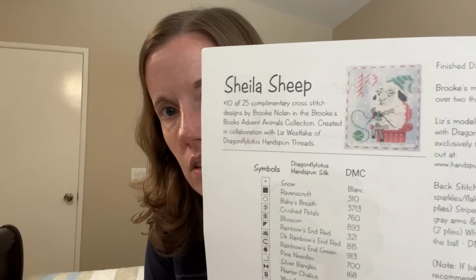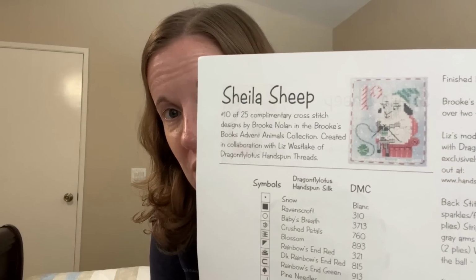So let's see, let's put this in order with all the other finished ones I have. February's calls are going to be Sheila Sheep and Cassie Cow. So I got out Sheila Sheep first. This is what she looks like. She's a little sheep who's knitting. Super cute.